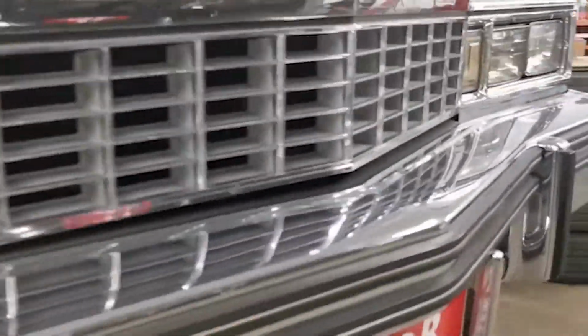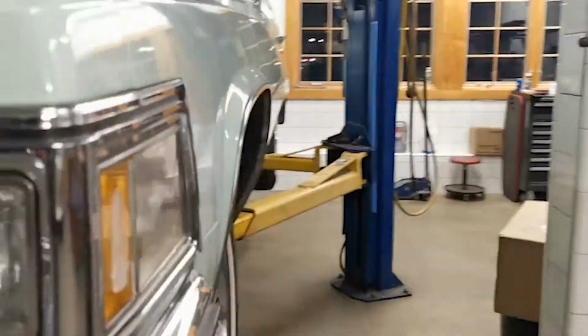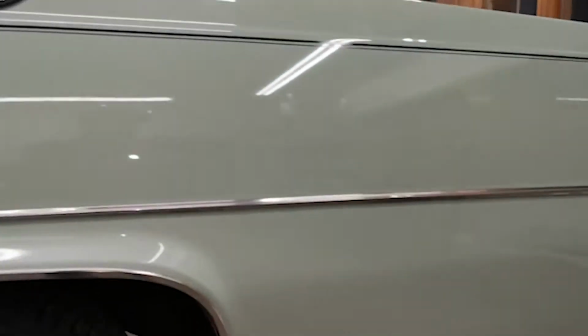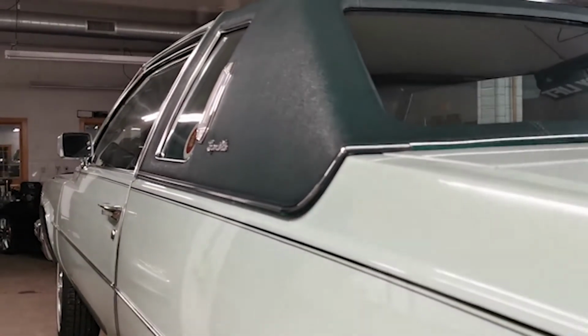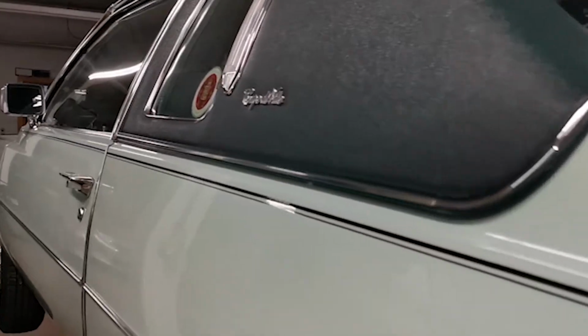And by the way, I can tell by pushing the release lever on the lift, this car is very, very heavy. The lift wants to bring it down quickly. So let's keep moving.